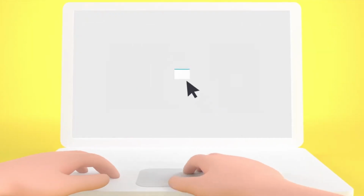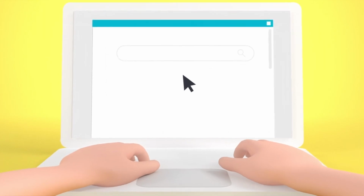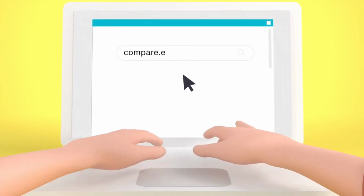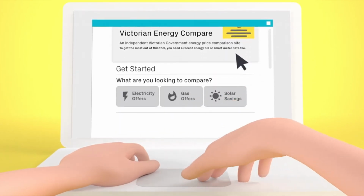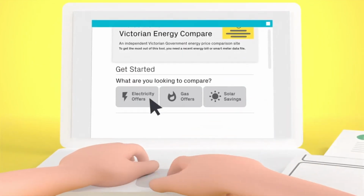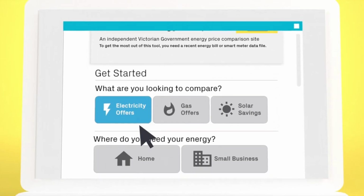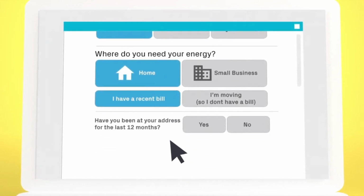For the cheapest energy plan for you, just head to the Victorian Government's independent energy comparison website, compare.energy.vic.gov.au. To get started, grab your most recent energy bill, take a seat and then just click on Electricity Offers. To find the best offer for you, you'll need some more info about how you use electricity at home.